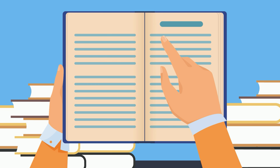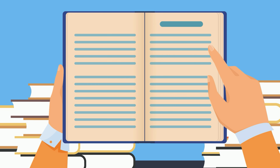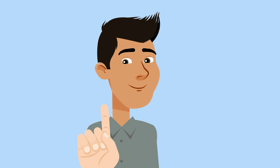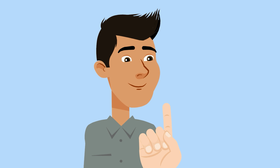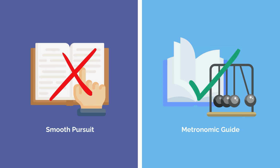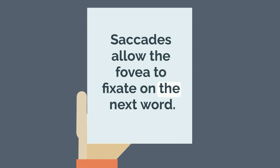Initially, I thought that speed readers employ smooth pursuit when they use their fingers to guide their eye movements. Smooth pursuit is when your eyes fixate on a moving object and can follow it smoothly. If you place your finger in front of you and move it from side to side, your eyes can smoothly pursue it without jerky movements. However, the finger technique speed readers use is less about smooth pursuit and more about keeping a metronomic guide to maintain a rapid pace of reading. Saccades allow the fovea to fixate on the next word.